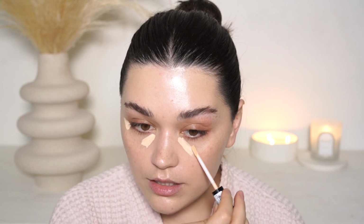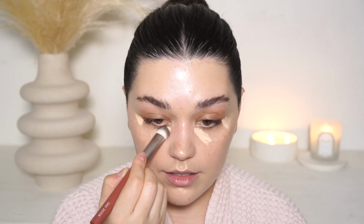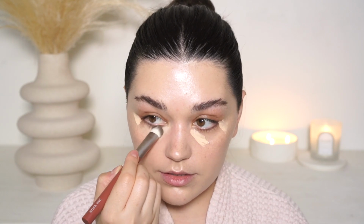Now I'll move on to the concealer. I'm using my Face Finity concealer from Max Factor, and I'm applying it here and here. And then I will just drag it here as well, with what's left. I'll take this brush from Rosy Ink to blend this out, and then again smooth everything with my beauty blender.